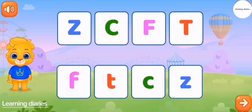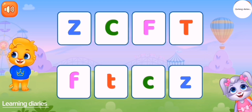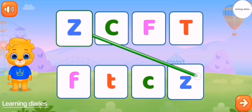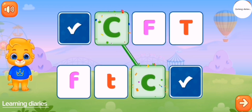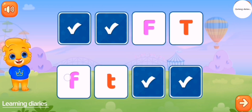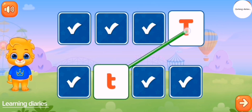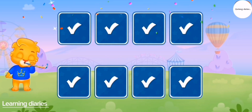Match the letters. Z, C, F, T. F, T, C, Z. Z. C. F. Good job! T. Woohoo!